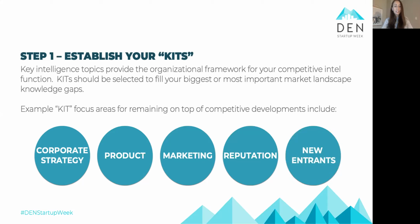The last piece is really keeping tabs on new market entrants with disruptive potential as they come to the surface of the market. Another key way to keep track of this is looking at industry publications and really keeping a finger on the pulse of what's going on more broadly outside of specific individual competitors' activities.